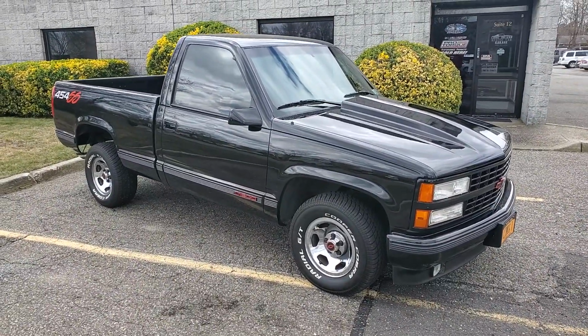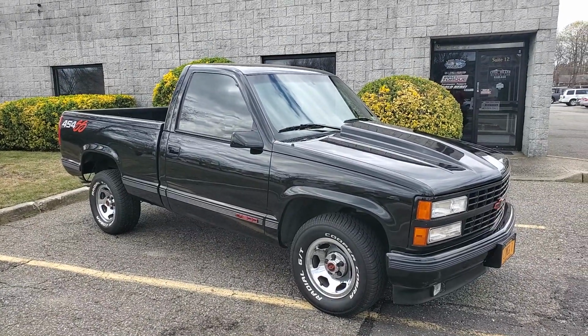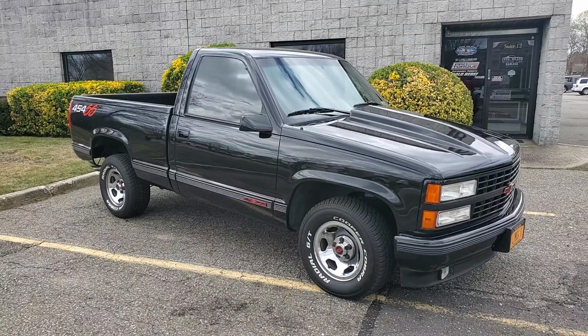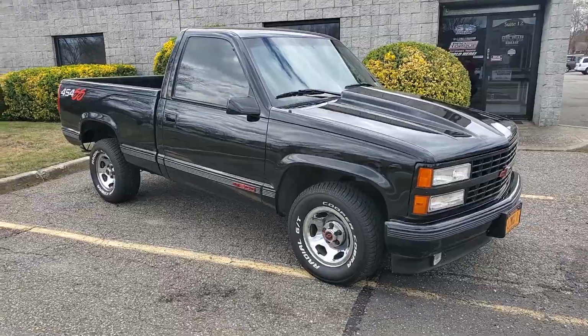Today we have a gorgeous 1992 Chevy 454 SS. It's a regular cab short box. I think all of them are built that way. And it's got Randy here. He's going to tell us a little bit about it. How are you doing today, Randy? Good, good. I got it from the second owner.